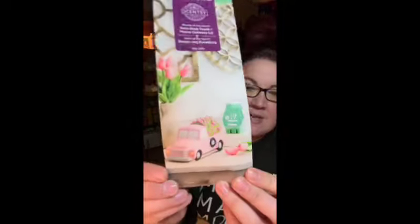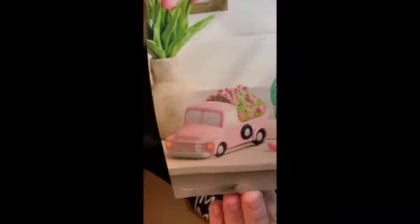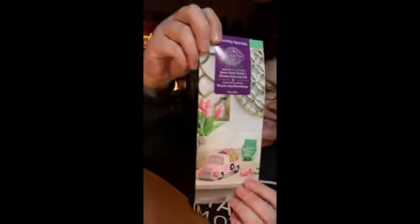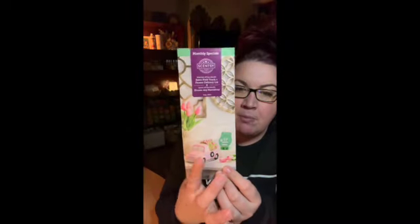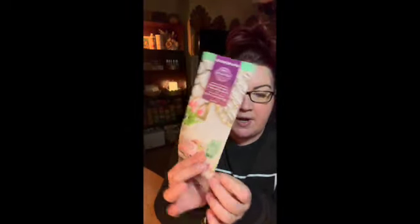So this is the warmer and scent of the month for May. We've got the pink retro truck, and Blooming Marvelous is the fragrance.